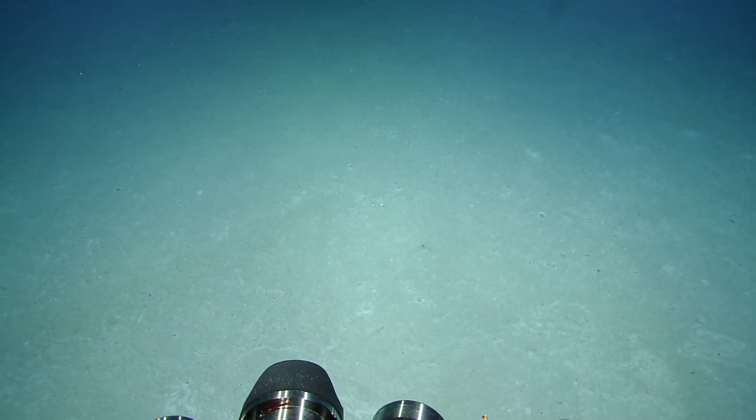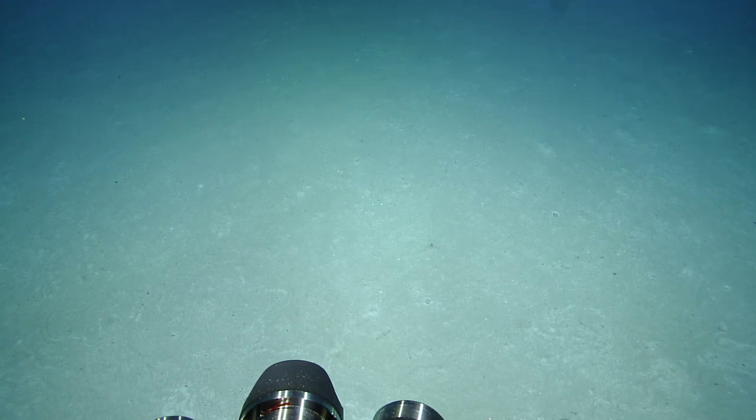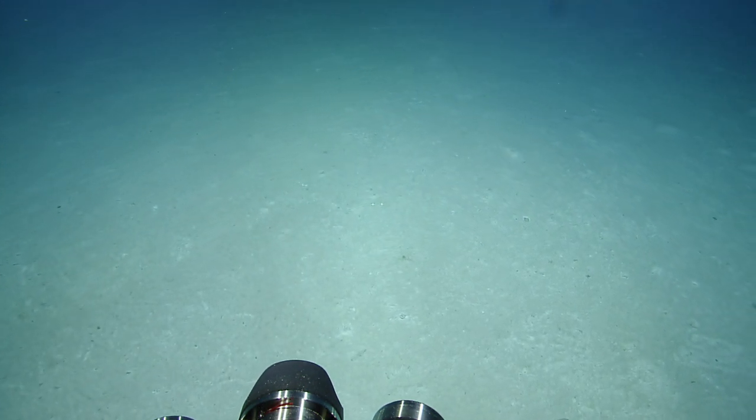Someone in the chat said that there are 66 species of cusk eels. There's at least one.